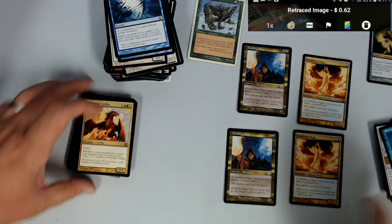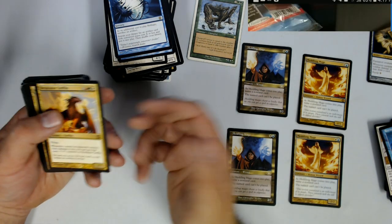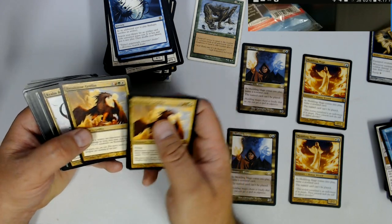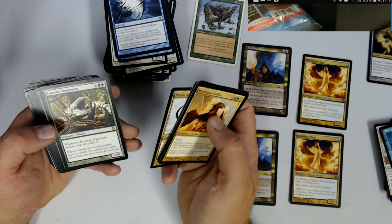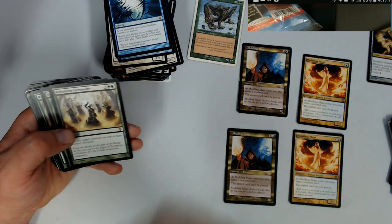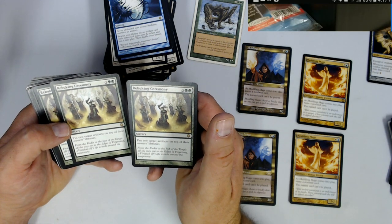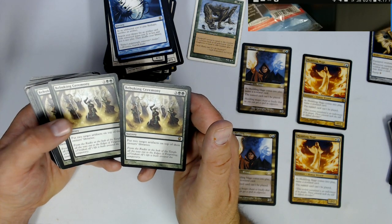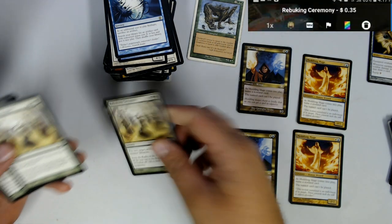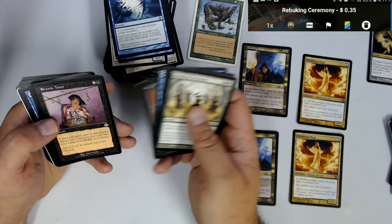Alright. This is going to be the last of it, because this will be the end of this box. It was A through R, just like promised at the beginning on the top of the box. So, hopefully there's something else that's good in here. Honestly, I've skipped by a lot of stuff that probably was maybe $1 or $2. This Rebuking Ceremony, put 2 target artifacts on top of their owner's library. See, that doesn't really seem like that big of an issue, so. And I know that one's probably not.